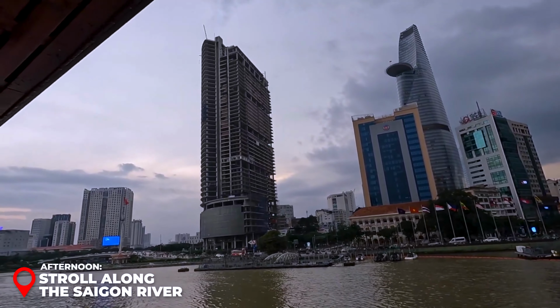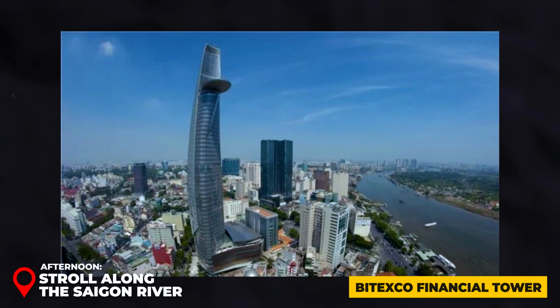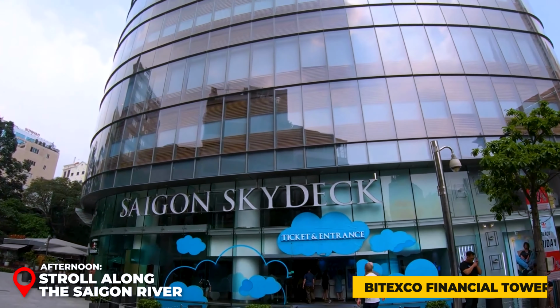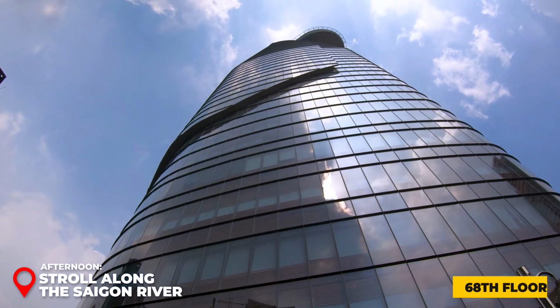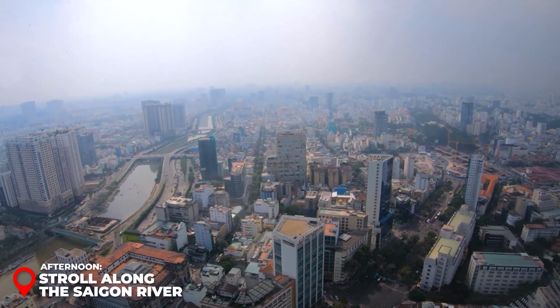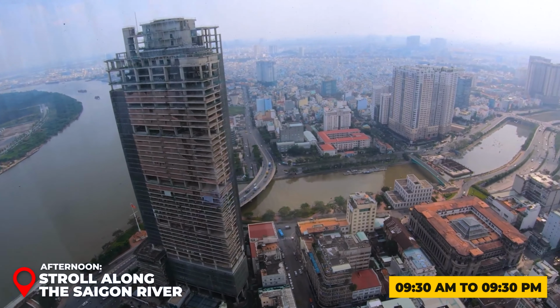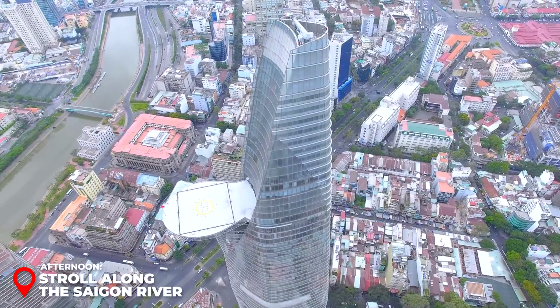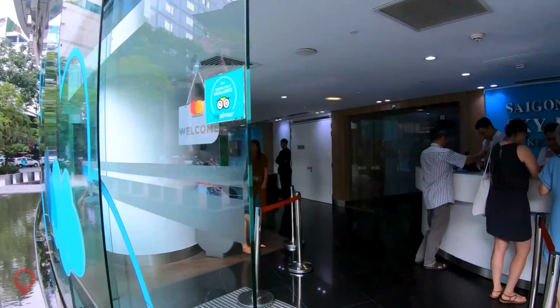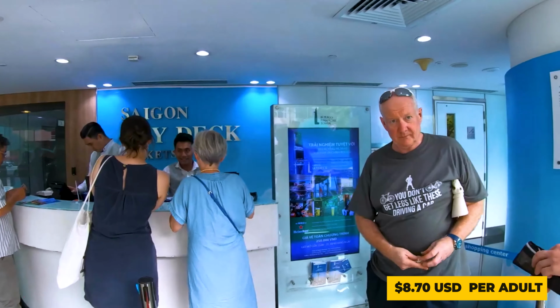Just a stone's throw away from the riverfront, the towering Bitexco Financial Tower stands as a beacon of modernity. Its observation deck on the 68th floor promises breathtaking panoramic views of the Saigon River and the city's skyline. Open daily from 9:30 a.m. to 9:30 p.m., the Skydeck experience is an unforgettable highlight, with an entrance fee of approximately 8.7 USD per adult.